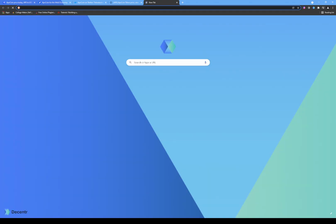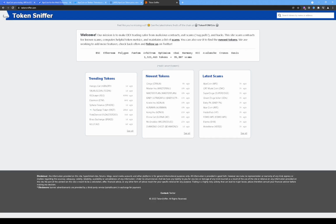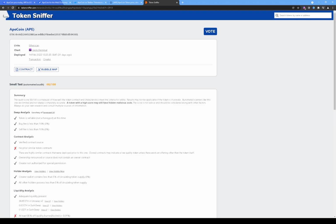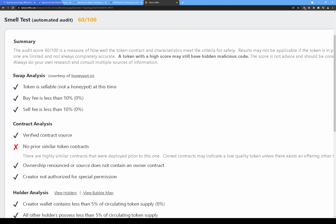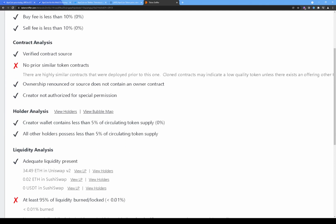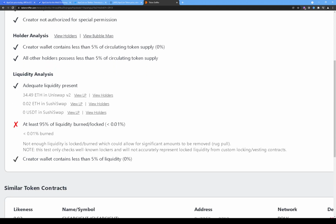But we're just going to jump over to Token Sniffer and see what Token Sniffer says about this token. ApeCoin. Alright, so ApeCoin got a 60 out of 100. So I guess the reason ApeCoin didn't say anything about fees is because they have no fees. Here we can see they have 0% buy fee, 0% sell fee. Ownership has been renounced, and creator has no authorized special permissions. Creator wallet contains less than 5% of token supply. And it's saying there's 34.49 Ethereum in Uniswap v2.